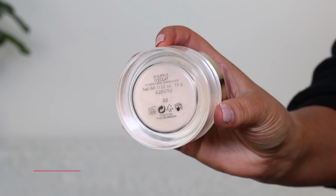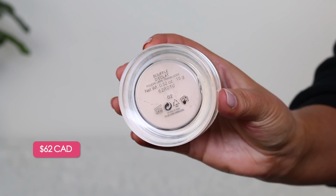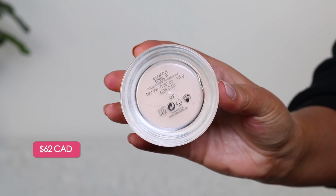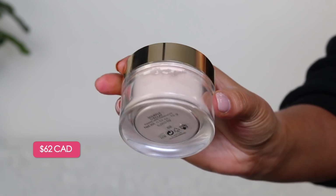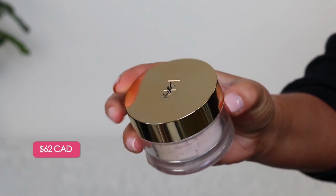I heard a bunch of people talking about this powder and I was dying to pick it up. I ended up finding it on Hudson's Bay. So if you're in Canada, you can find it there. And it is the Yves Saint Laurent Souffle de Clot Sheer and Radiant Loose Powder Natural Finish. I got it in 02, which has a little bit of a pink cast. You would have also seen this in a video.